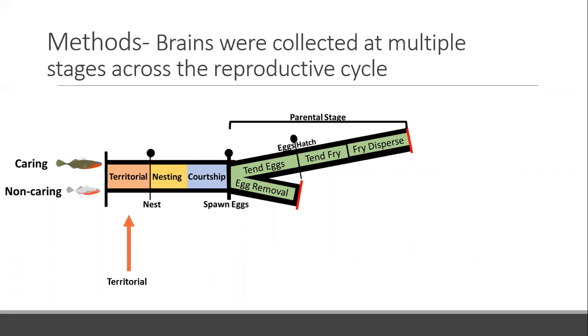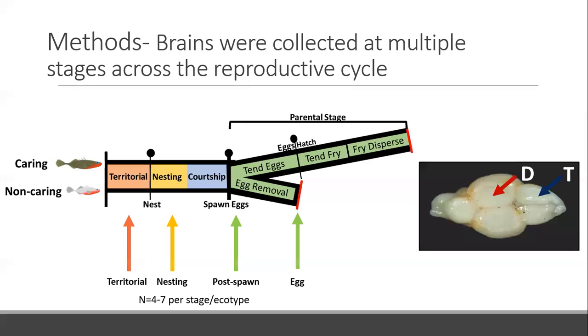I collected them during the territorial stage, during the nesting stage, during post-spawn, 30 minutes after fertilization, where these non-caring fish would have just finished removing eggs from their nest, and the caring fish should be fanning and poking their eggs diligently. Then also an egg stage, which is 4 days after fertilization, where these non-caring fish have long since abandoned their eggs, and the caring fish should be deep into their care at this point.